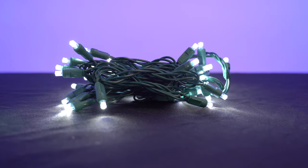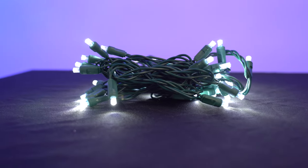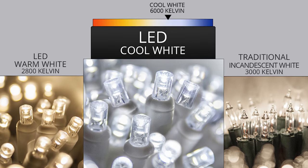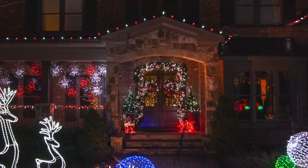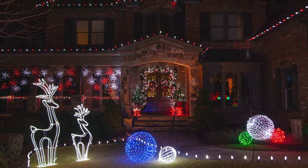Some people say they see a touch of blue in cool white Christmas lights. If you're familiar with the Kelvin scale of measuring color temperature, cool white Christmas lights land at about 6,000 K. They look great for Christmas light displays where you want that icy, wintry look. They also work well when combined with colors like red, blue, or green.